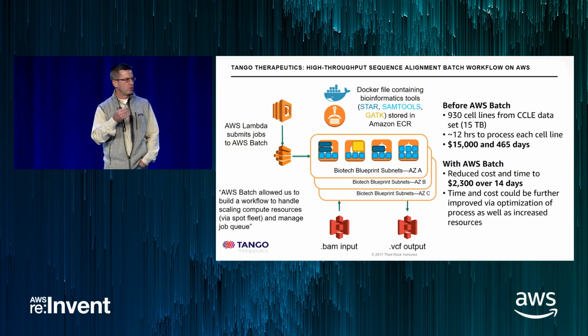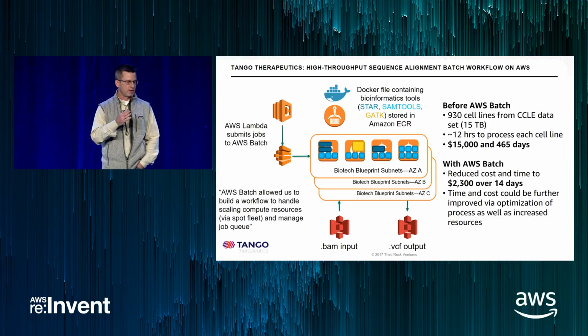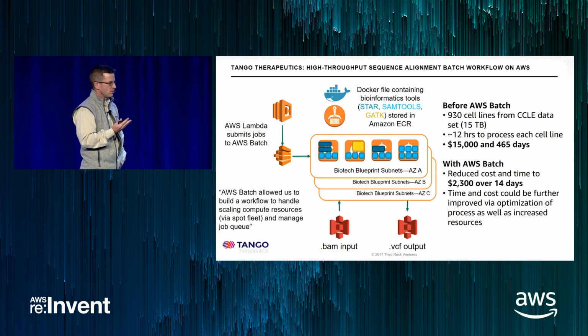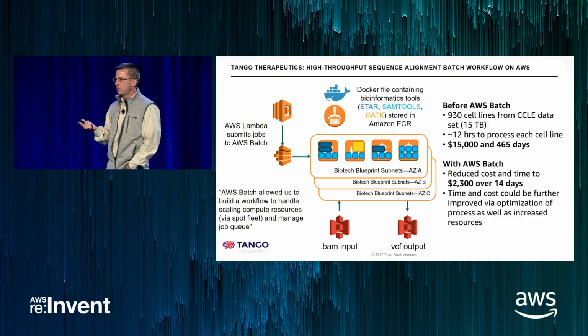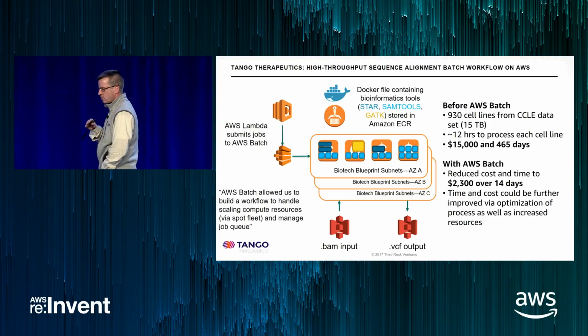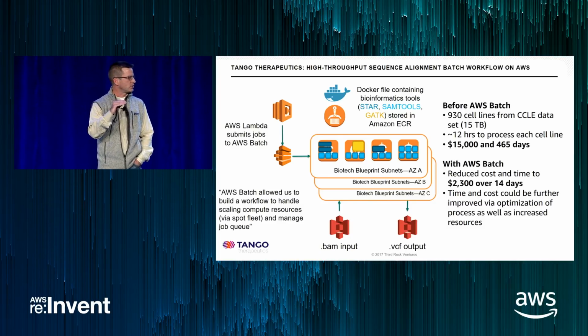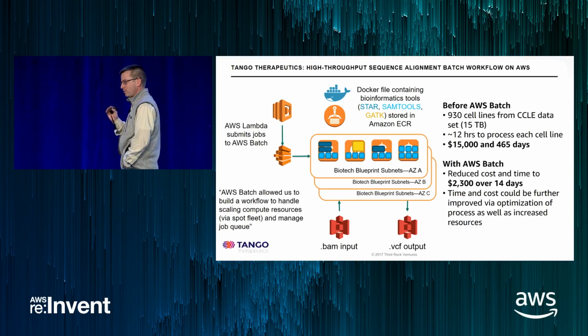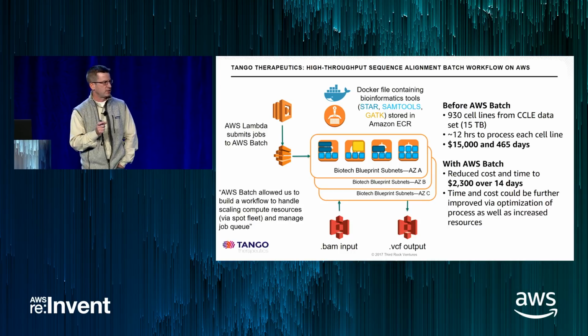And so you now take the Amazon team, you take the folks from Third Rock, and you apply this, and now we have a system that is leveraging AWS Lambda, you're leveraging Batch, and we're able to now have a robust process that is able to take something that was projected to take over a year to actually crunch through all of these cell lines, and now take that down to 14 days.